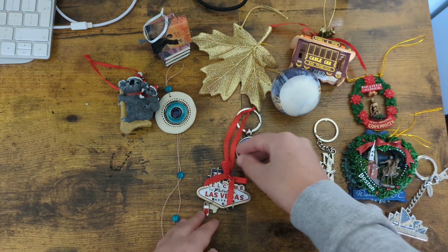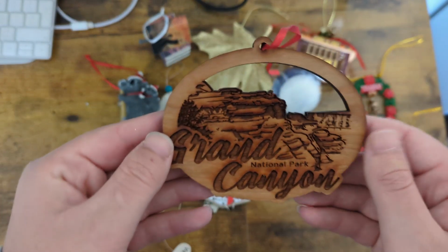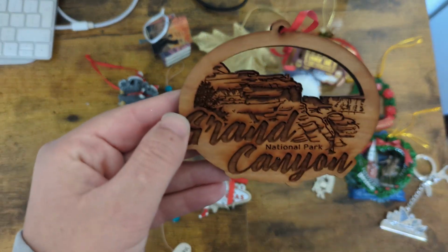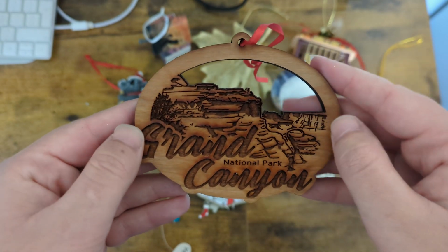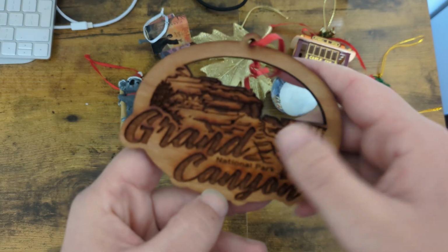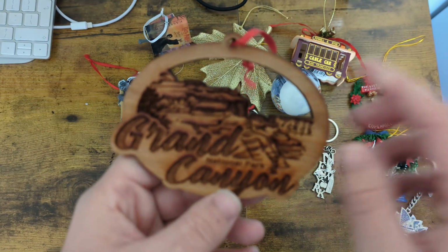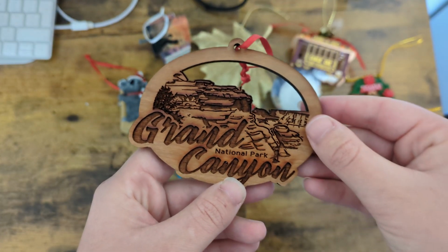But yeah, I got that one, and then we went on to the Grand Canyon, and so I got this one. It will focus, so it's got the landscape of the Grand Canyon, and I like that it's made out of wood. It's quite traditional. It's just got Grand Canyon, if it'll focus, National Park there.